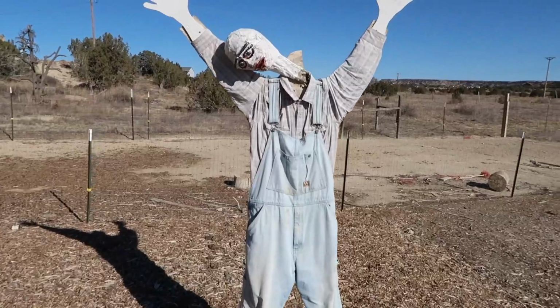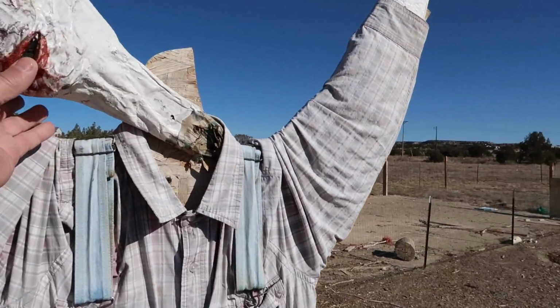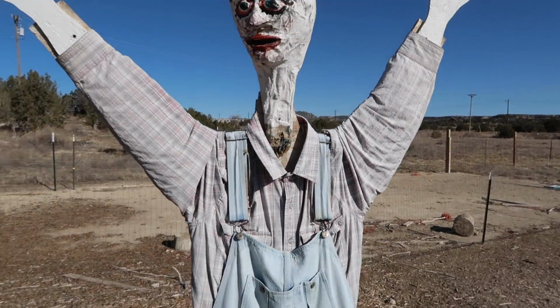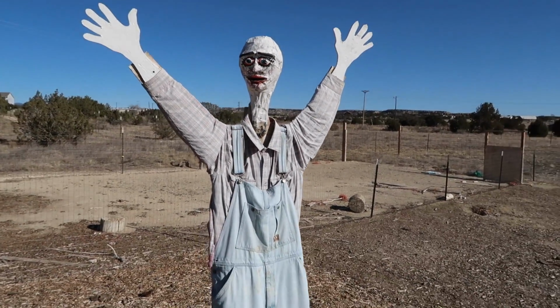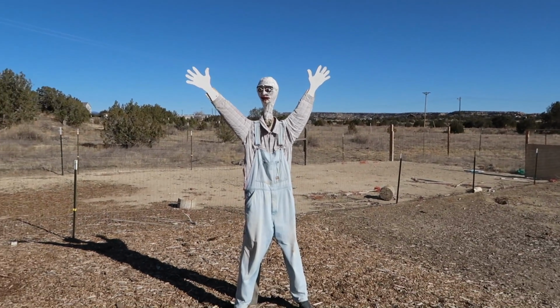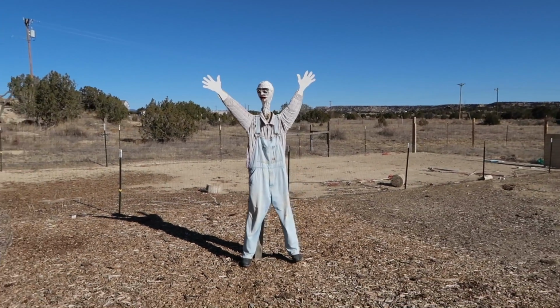Listen, my scarecrow, his head fell over. I'm gonna have to get that guy fixed. He lost, because of all the wind, his hair and his hat. But me and the grandkids made this scarecrow to put in our garden.